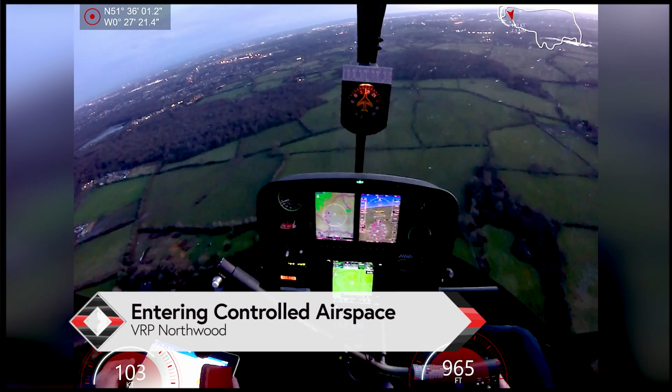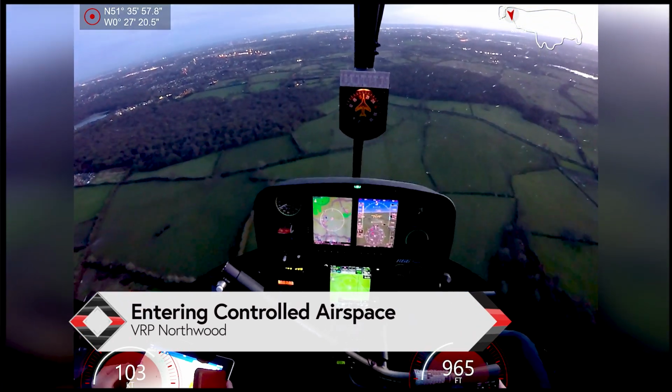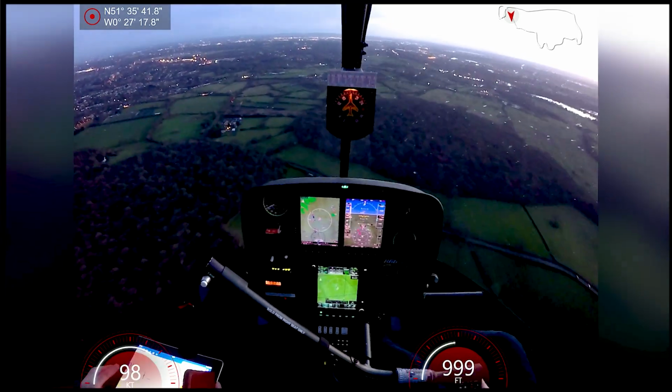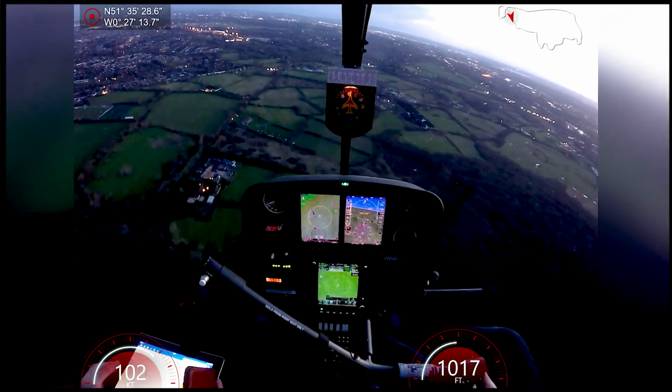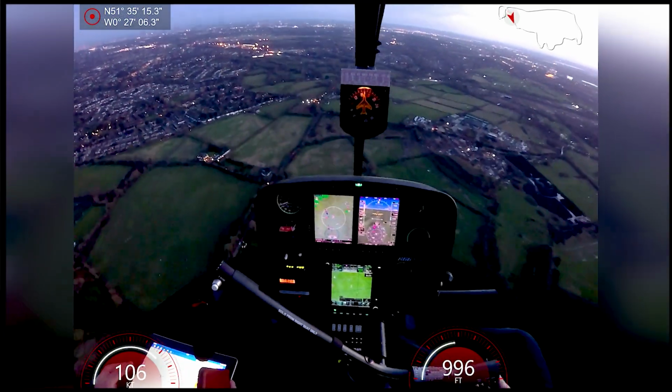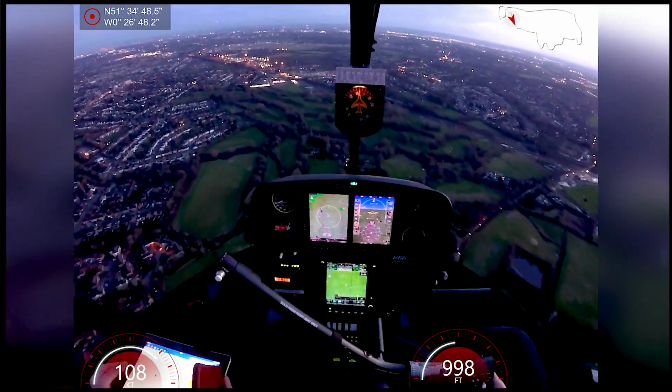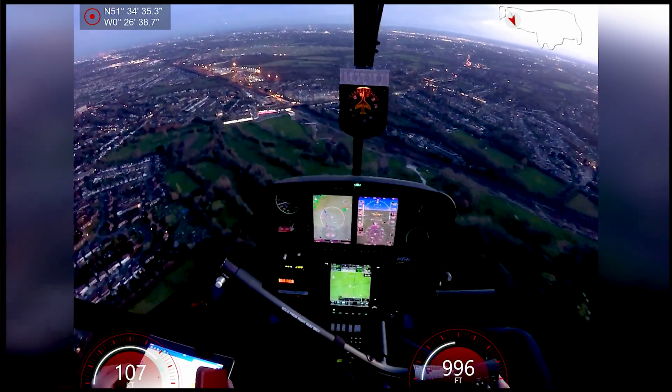We've now entered the controlled airspace and are under what is known as a radar control service. We've also been given a clearance limit of up to Kew Bridge initially. However, as we get a little bit closer, the London controllers give us a further clearance onwards towards the west of London Bridge.